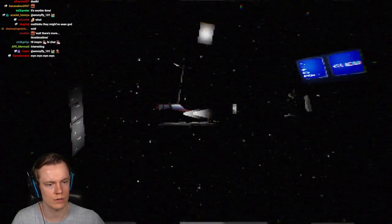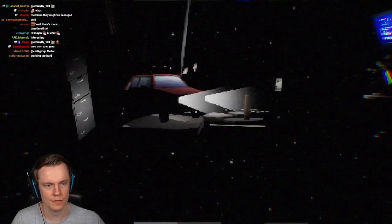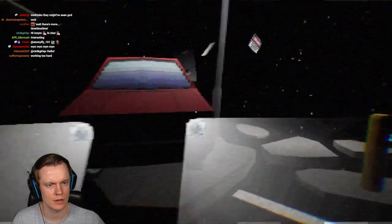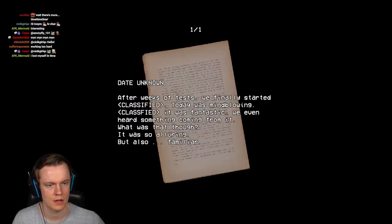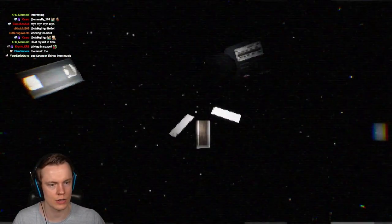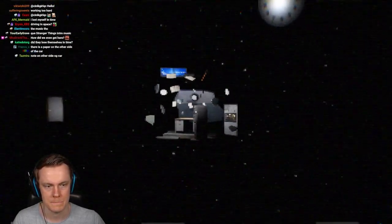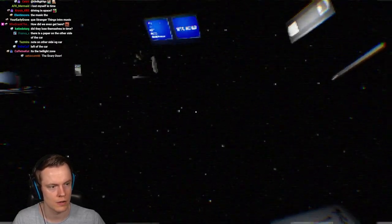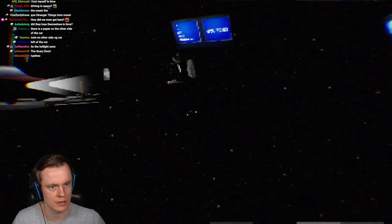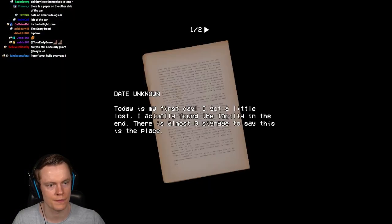Oh, car. Have we gone to the car yet? I don't think so. Did we? After weeks of tests, we finally... No, we did. Wait, where the hell do I go then? Do I go in the elevator now? Oh, no, there's a door. Here it goes. No, on the other side of the car? Oh, you're right. Wait, I can actually sprint in this? I can actually sprint here. What the fuck? No, I can't. I'm just walking slowly.